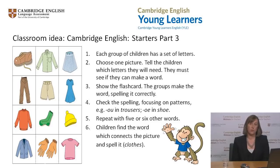Lots of really great ideas there. Hangman is really useful, as well as word searches, picture crosswords, Pelmanism and matching games.